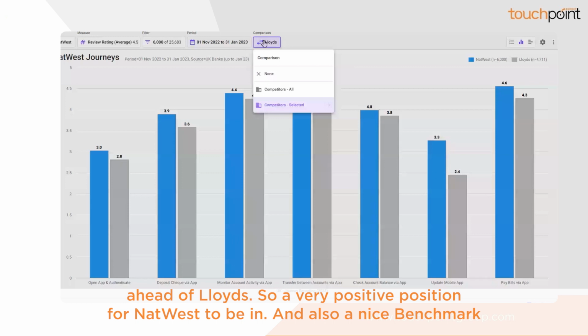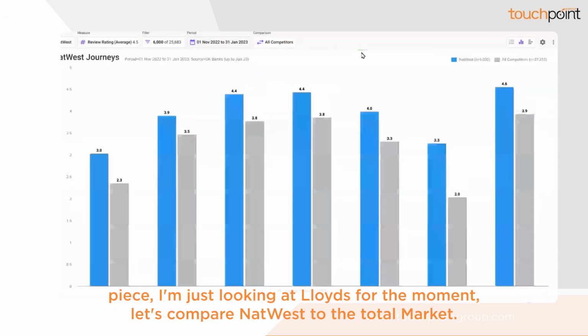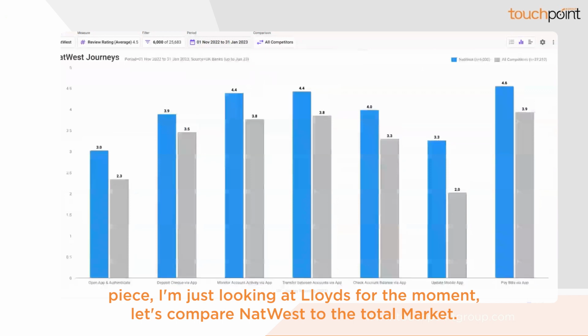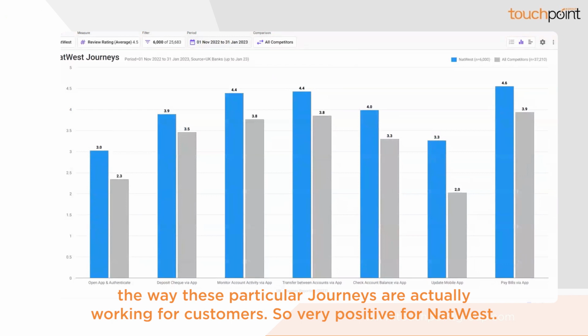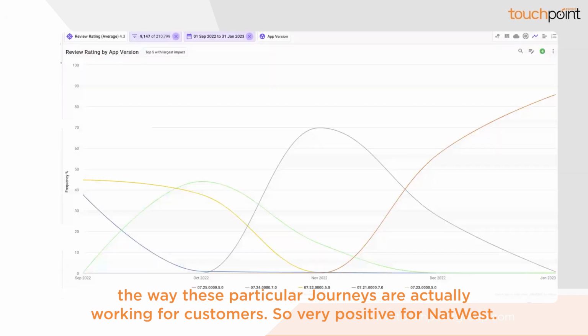And also a nice benchmark piece. I'm just looking at Lloyds for the moment. Let's compare NatWest to the total market. And we can see there, they leap ahead even further. So their position is very strong in terms of the way these particular journeys are actually working for customers. So very positive for NatWest.